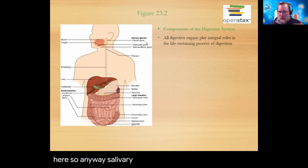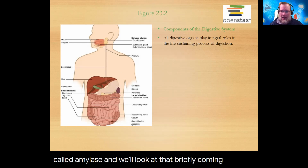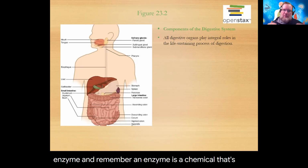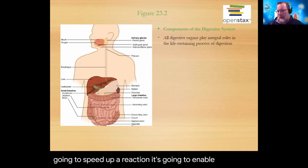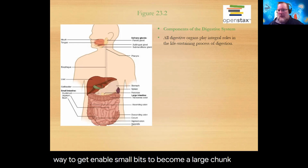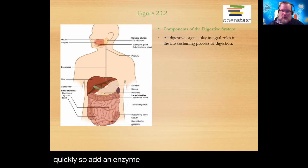So anyway, salivary glands do more than just secrete saliva to keep the mouth hydrated. They also secrete what's called amylase, and we'll look at that briefly coming up. AMYLASE. We see the ase on the end of amylase. That's a trigger that our brain should be thinking, oh, we're dealing with an enzyme. And remember, an enzyme is a chemical that's going to speed up a reaction. It's going to enable something large to become smaller bits relatively quickly, or the other way, it's going to enable small bits to become a large chunk quickly. So add an enzyme, reactions are going to speed up. Enzymes end in the letters ASE.